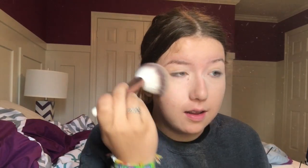Now I'm just going to use a little bit of their translucent loose powder just to set the concealer under my eyes with this fluffy powder brush right here. I'm just gonna like pack it on. As you can see, there is a lot of fallout that's coming up, so just be careful with that. Alright, and that's it for the under part of my eyes.